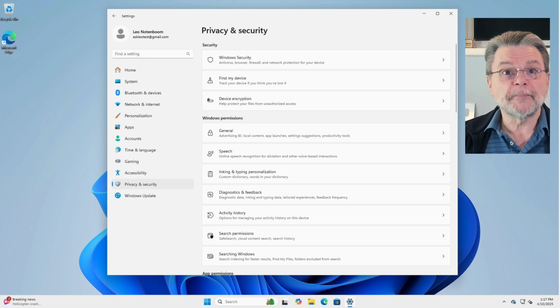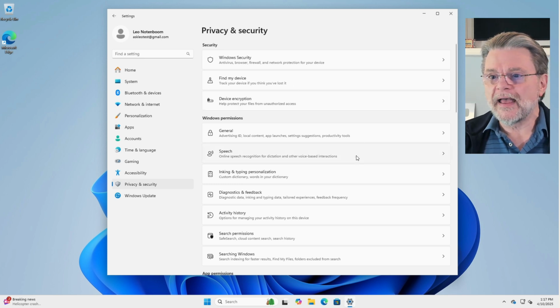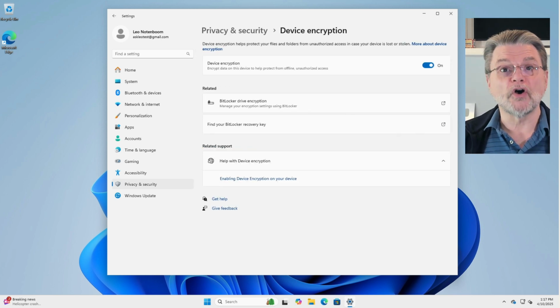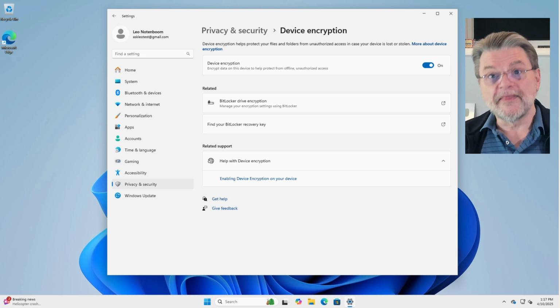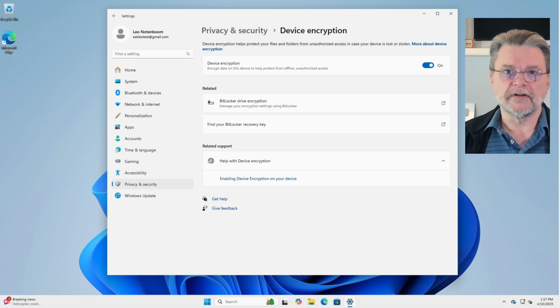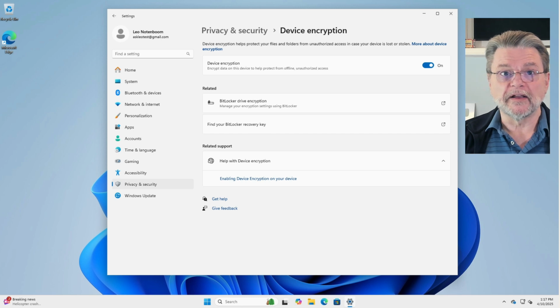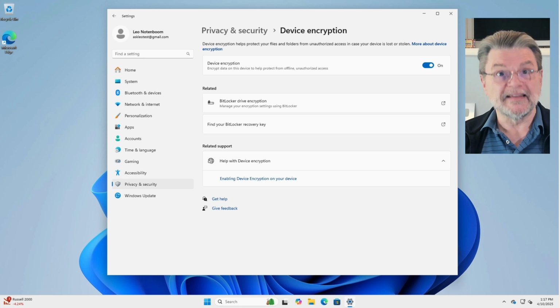Nonetheless, device encryption is the feature we're talking about. And as it turns out, with new Windows 11 Home installations, it is often turned on by default. What that means is that your hard disk is encrypted, even though you didn't ask for it. Now, you can turn it off if you want to. You can turn it off simply by turning this slider off, and Windows will go through the steps of decrypting your hard drive. Honestly, it's up to you. I'll get to that in a second. There's something more important here, though, that I want you to do instead.